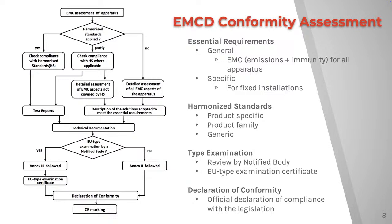Compliance with the applicable standards gives presumption of conformity with the essential requirements of the EMCD, meaning complying with the applicable harmonized standard means conformity with the essential requirements. Applying several standards may be necessary to address all relevant phenomena in all relevant frequency ranges. For multiple function apparatuses, it may be necessary to select standards relevant to all primary functions.